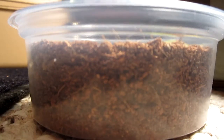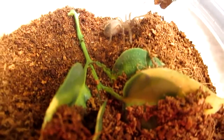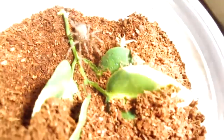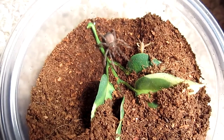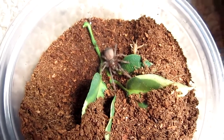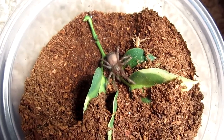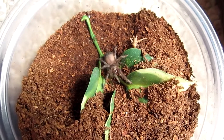I'm running out of... Well, this is actually my last cricket, so I won't be able to feed my other ones. I'm out of video right now until I get some new ones. Lasiodora parahybana, salmon pink bird eater. This is one I hope will grow rapidly.